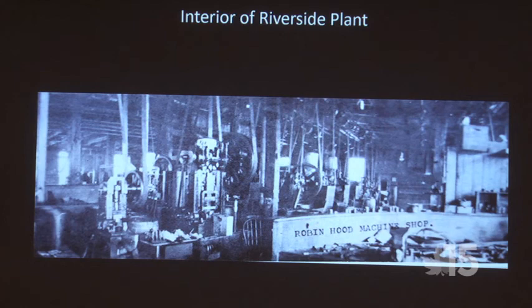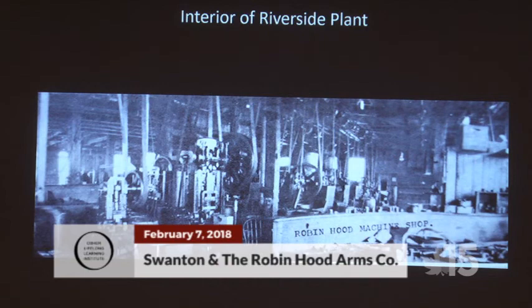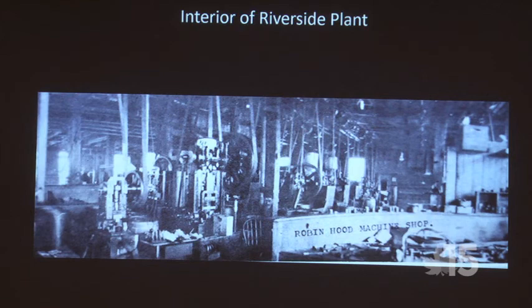You see that all the machines here ran off a long shaft connected to a water wheel. And these are the different die presses and so on. My grandfather took this picture. Orrin Batchelder, a historian in Swanton, got it. He did the typing right here. But this is where my grandfather worked. That was his station right there.